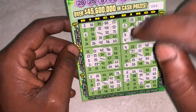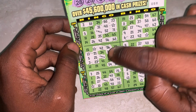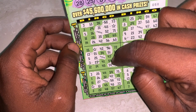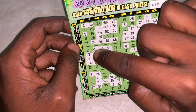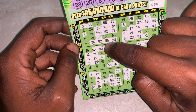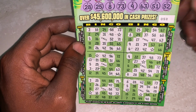Card 1. This one was super, super close. I'm not even gonna lie. Card 1, missing 14. Could have had the 4 corners. Missing 16. Could have bingo this way. 34. Could have bingo this way and this way. 14. Could have bingo this way. 55. Could have bingo this way. 65. Could have bingo with the star.